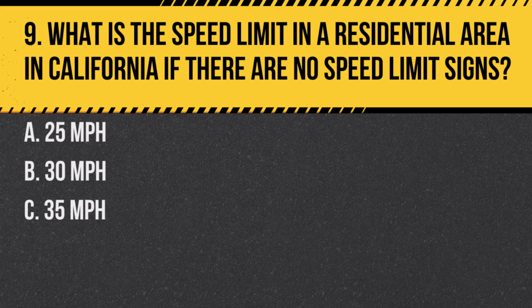Question 9. What is the speed limit in a residential area in California if there are no speed limit signs? A. 25 miles per hour, B. 30 miles per hour, C. 35 miles per hour. Answer: A. 25 miles per hour. The default speed limit in residential areas is 25 miles per hour unless otherwise posted.